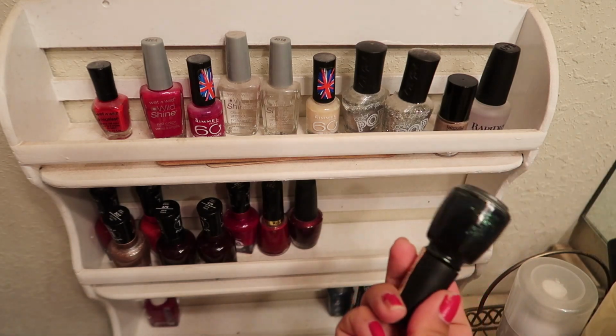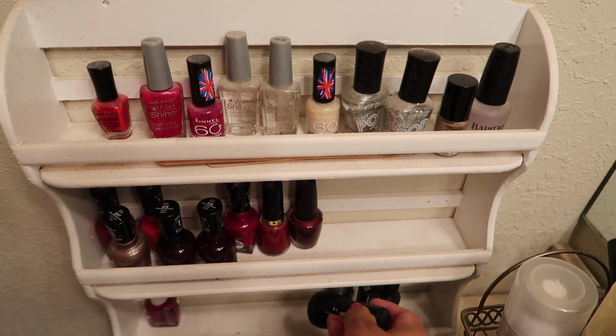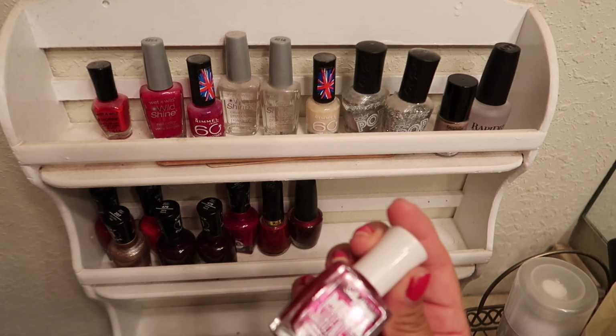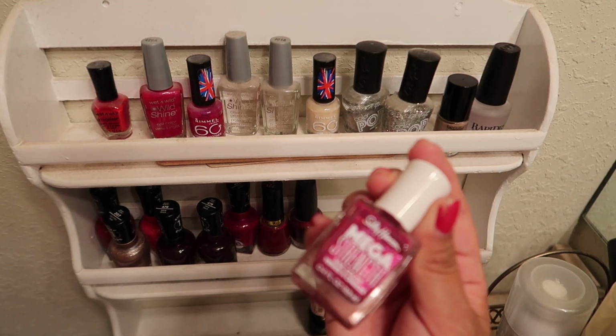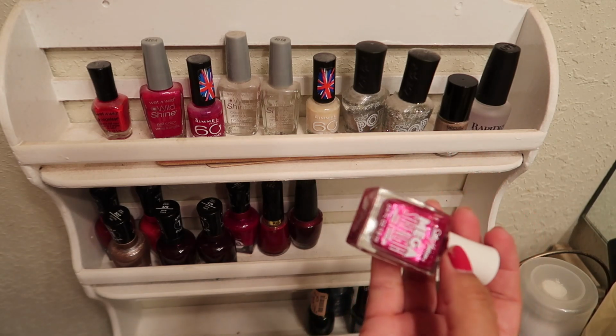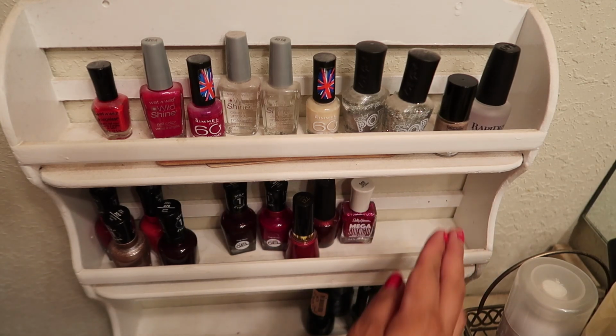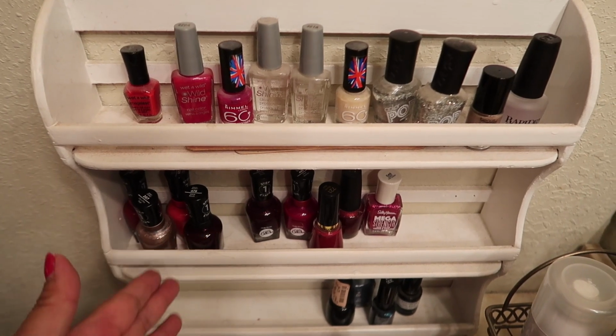Ooh, this one is so pretty. I remember I just got this one at TJ Maxx last year. Oh no, I'm gonna save that one for right now. Same thing with this one. This is a Sally Hansen Mega Strength. I like this. It's a pain to take off though, but it's okay. I think it's really pretty. Oh my goodness. You guys, that's all I have left.